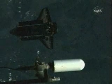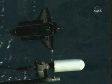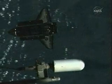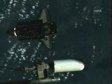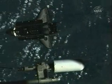Once Discovery completes its rotation, Commander Lindsay will move Discovery up to the V-bar, or velocity vector, which is the direction of travel for both spacecraft, to be about 400 feet in front of the station.